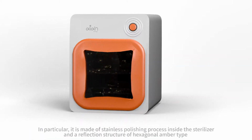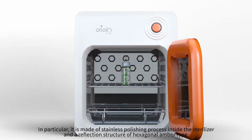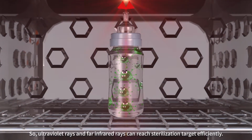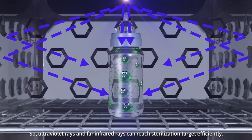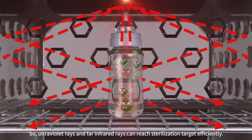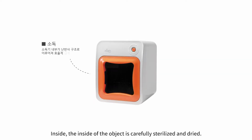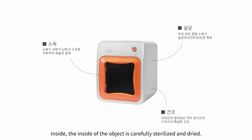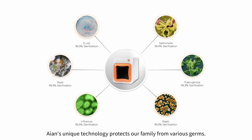In particular, it is made with a stainless polishing process inside the sterilizer and a reflection structure of hexagonal amber type. So, ultraviolet rays and far infrared rays can reach the sterilization target efficiently. The inside of the object is carefully sterilized and dried. Aian's unique technology protects our family from various germs.